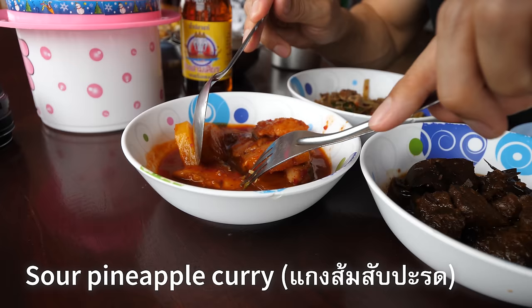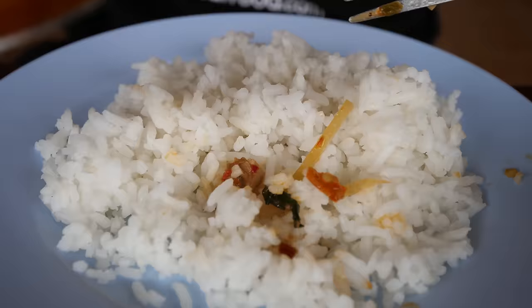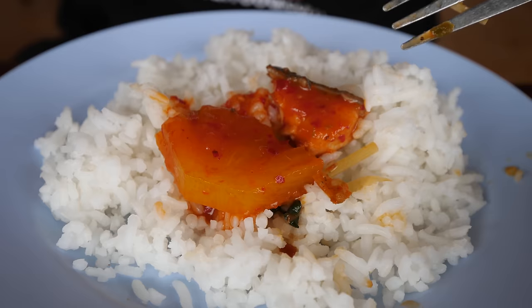This one is Gaeng Som, which is sour curry, which is made all over Thailand, but very different in many different places. There's fish in here, and lots of pineapple. It almost looks like a tomato sauce, but that's chili.